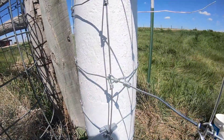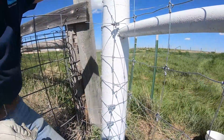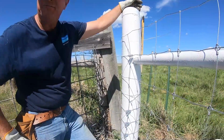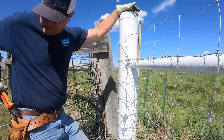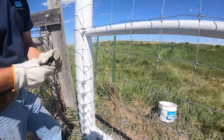Wow. That looks like a machine did that. There's guys out there that are really good. I haven't tied many since we went to Gripples, so a little bit out of practice. It should have been a little bit bigger loop, but general purpose. All right, so we'll just finish this off, and we get to go down there and unroll one.